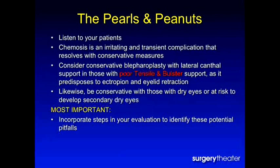So key in preventing any complications, obviously, is to listen and respect your patient. This element is very essential. I think it's one of the most important parts of my practice, and you really need to respect the trust that these patients have with you. It becomes in a way a spiritual journey, and it really helps you in preventing a lot of things that happen. Chemosis and irritation can be resolved. They can happen, common complications, but you need to understand the process involved and address them as we talked about.